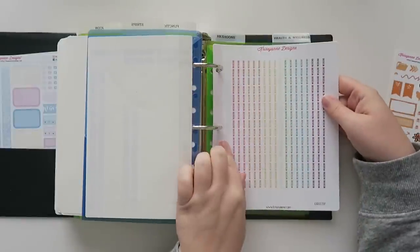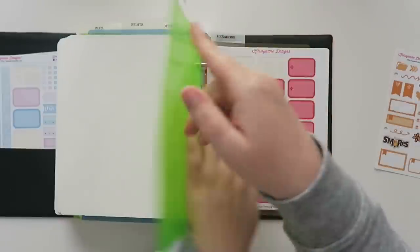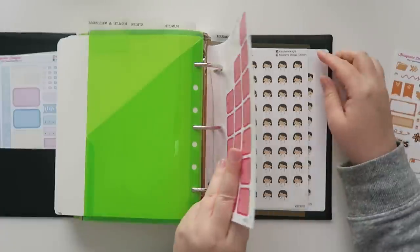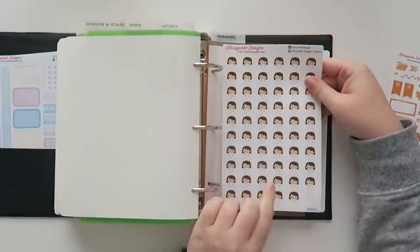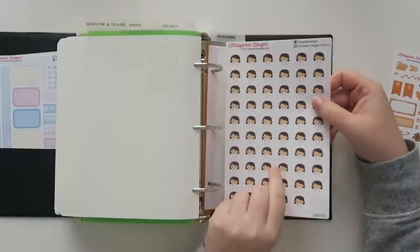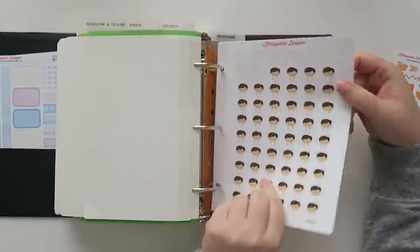I actually have used up a couple of sheets of these over the years. Here are some health and wellness ones, and these are the little cross. And then I've got longer haired, more female nurse or doctor, and then more of a male nurse or doctor.